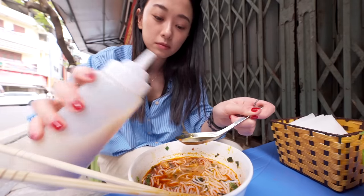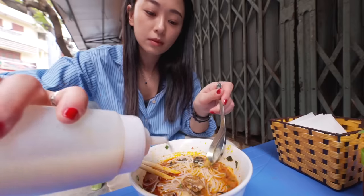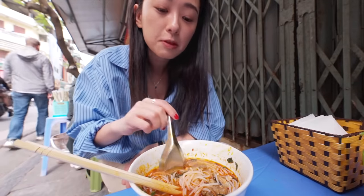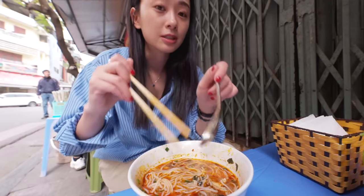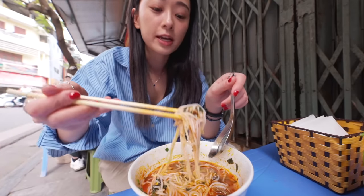I'm gonna try the mystery sauce next to it. Add vinegar. It's like garlic vinegar. Putting this in will make almost like a tom yum base, because you have the spicy, the fishy, and the acidic. I think a fun way to try all these dishes is have it just as is, like 25% of the way, and then start adding different flavoring agents so that you feel like you get a 3-in-1 bowl.